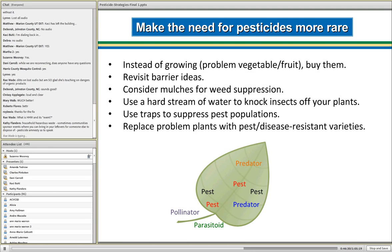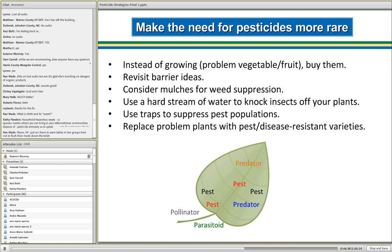Revisit those barrier ideas that might have seemed like too much work at the time, but maybe in comparison to the alternatives, they're better ideas now. Consider using mulch for weed suppression, or a hard stream of water to knock insects off your plants. Traps can be used to suppress pest populations, and again, replace any problem plants that are just problematic year after year with pest or disease-resistant varieties.